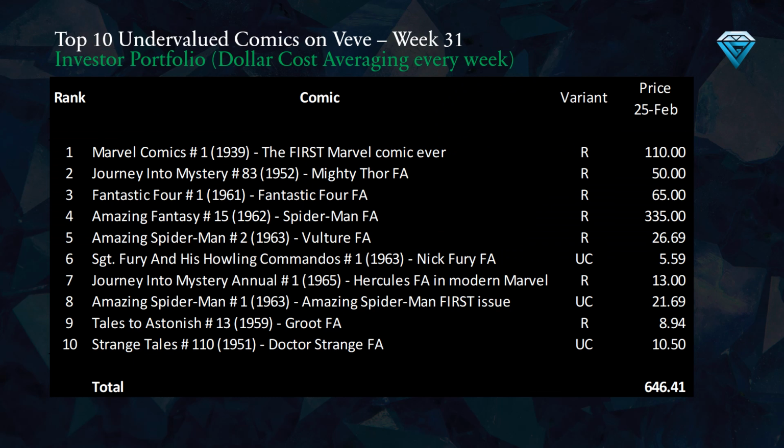This week's addition to the investor portfolio is represented by this table, which displays the top 10 undervalued comics sorted from most to least undervalued, along with the variance and current prices. At the bottom, we have the total amount invested for the week.